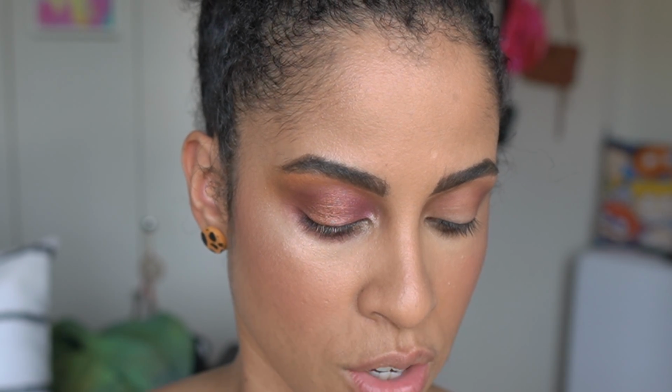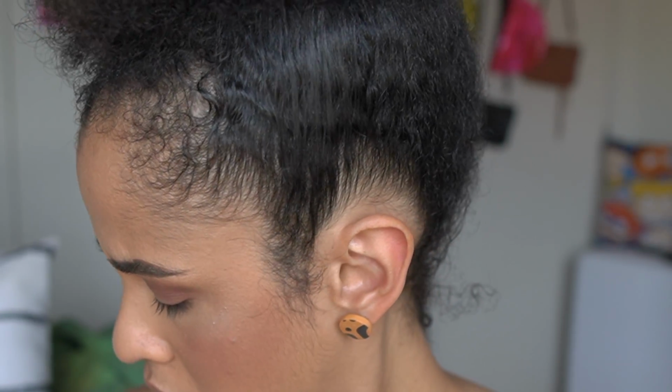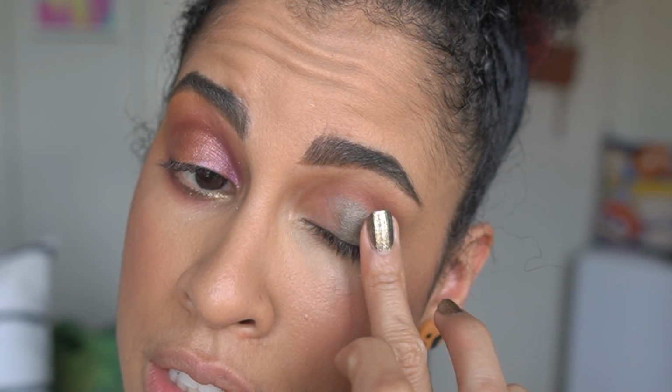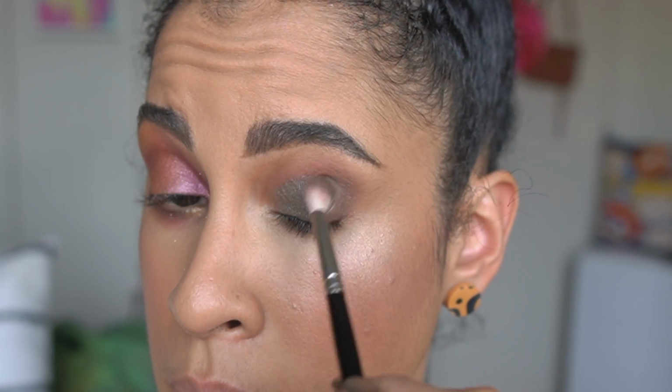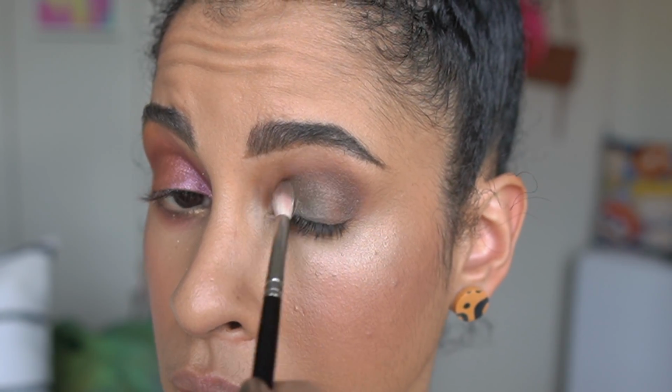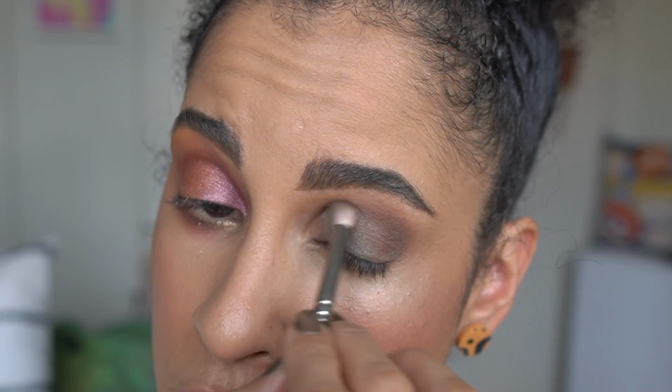Just for kicks, I know it's gonna be a little, well, maybe it won't be clashy, but we'll see. I'm placing the olive shade on the entire lid and relying on the blush shade to kind of be my transition, if you will. Taking a smaller blending brush and then pulling that olive shade into the blush shade even more so it could just appear seamless.